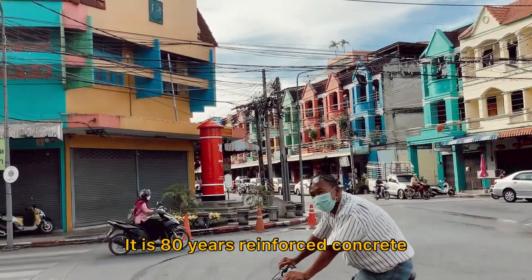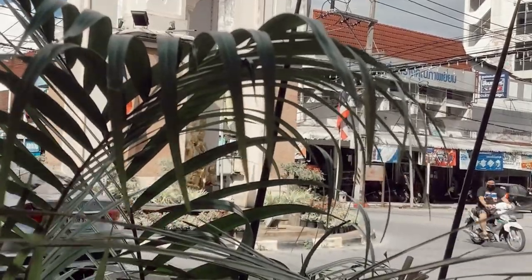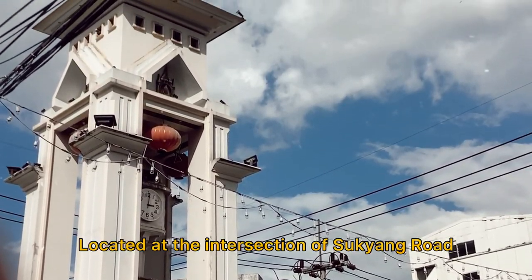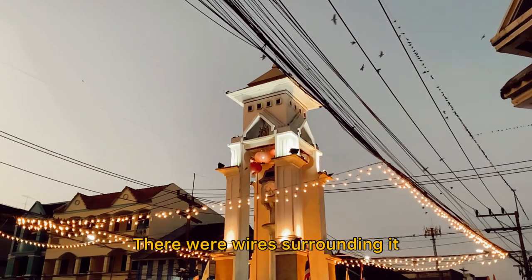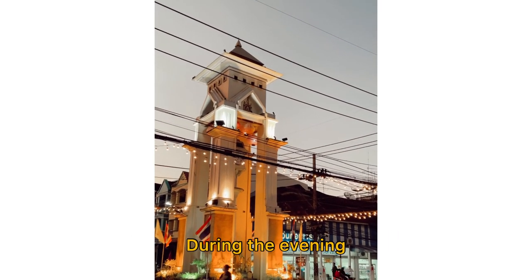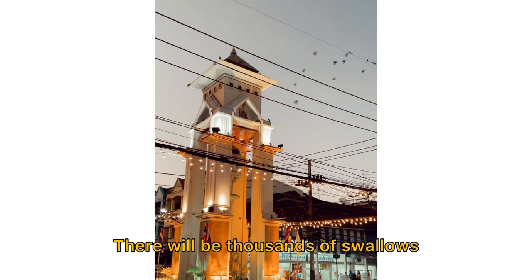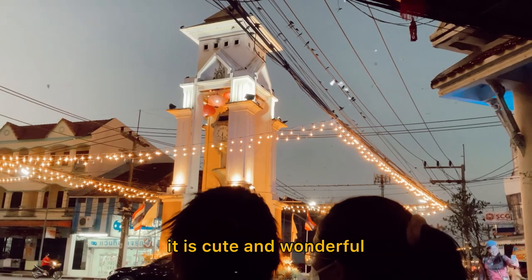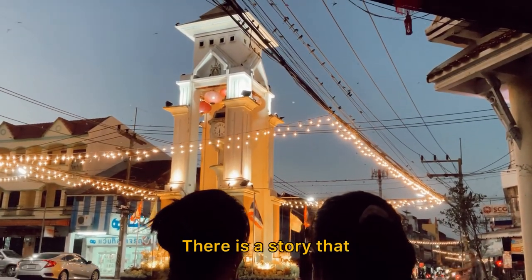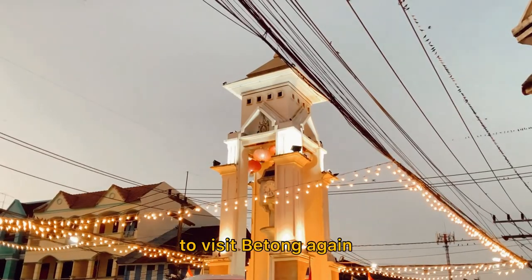This is 80 years old, reinforced concrete. It is a symbol of the center of Betong, located at the intersection of Sukhayang Road and Ratanakit Road, around the clock tower. There were wires surrounding it. During the evening from September to March of the following year, there will be thousands of swallows perched on the power line. Even though it looks strange, it is cute and wonderful. It's another specialty of Betong. There is a story that if swallow droppings fall on you, then you will definitely come back to visit Betong again.